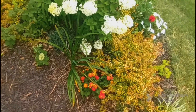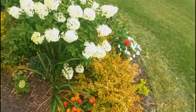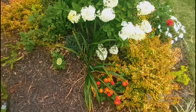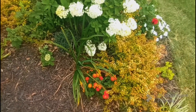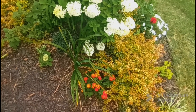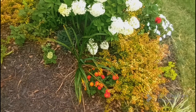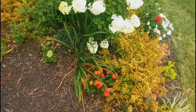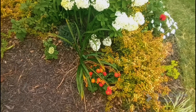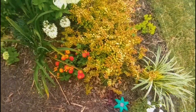Whether I come out here and water or forget to water, it still looks beautiful. The flowers and the leaves, I just learned, can be used as a bug repellent. And I'm not even gonna lie to you guys, I do not like the smell of the plant, cannot stand it. So I can definitely understand why bugs don't like it either, because I don't even like it. But I'm enjoying it in the yard.